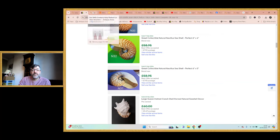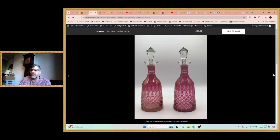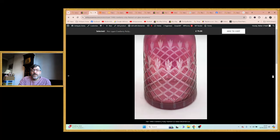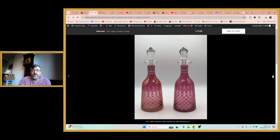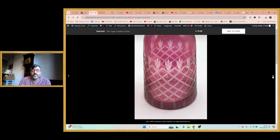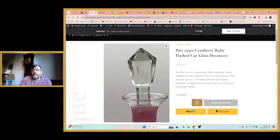So, nice little thing. Then I had a pair of these, which I feel are 1940s. Cranberry flashed. Now, what do I mean by that? They have a clear glass decanter, then they sort of flash it or dip it in cranberry glass. Then they cut the cranberry back to reveal the pattern in the clear glass. So they're ruby or cranberry flashed glass decanters. There's a pair of them. There's a very small chip on the rim of one, and it is small. Beautiful things. They've got a little iridescence to them as well. It's hard to see on the camera, but there's an iridescence to the glass. Nice decanters nonetheless. Anyway, I'm asking £75 for the pair.